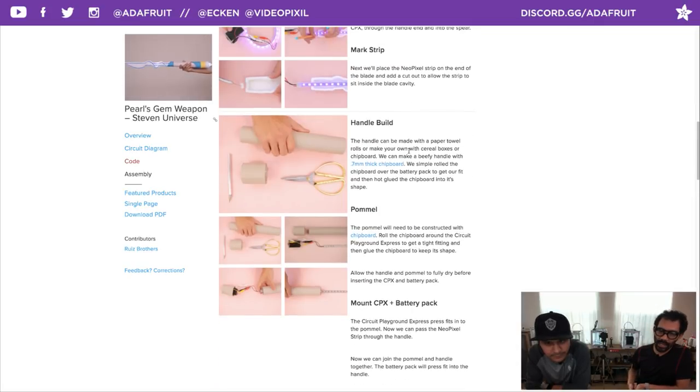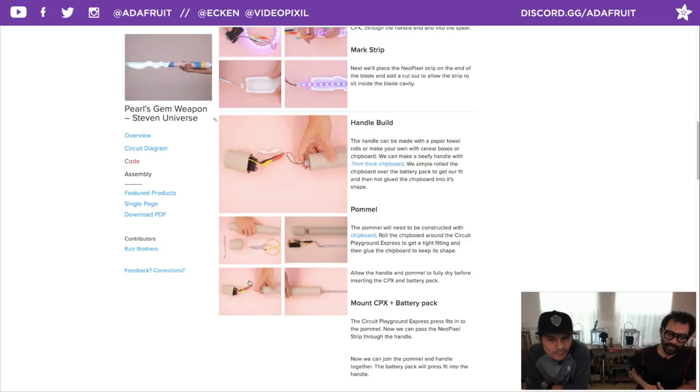It's just a paper handle rolled tube. And then for the Circuit Playground Express, we're using chipboard, the 0.7 millimeter thick chipboard. You could probably just use a cereal box. And your own tube, so it fits around the diameter. You're going to roll it around your Circuit Playground Express so you can get the size for that. And then we're going to cut it down so we can insert that. That's shown in the picture there.